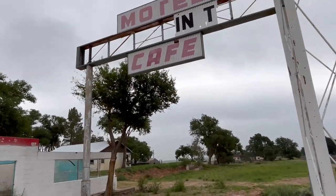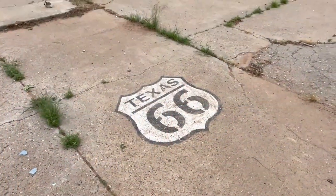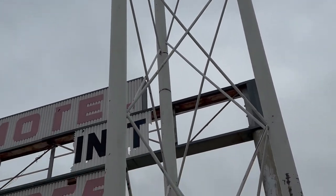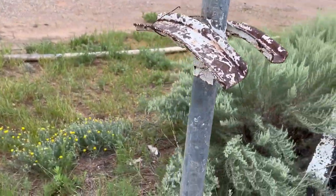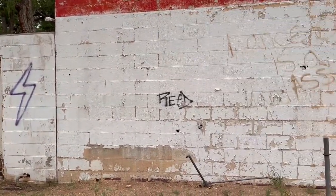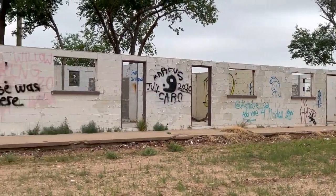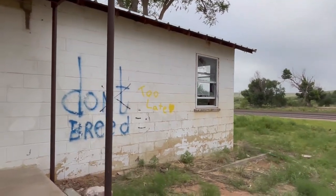We'll take a look at what we saw in mid-July of 2023. Then, and now. There is something afoot at the Texas Motel service station and cafe. There's been kind of a salvage job going on, you can tell. All the glass has been removed. All the wood structure, the rafters, shingles, all this, of most of the buildings. That stuff has been removed.